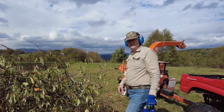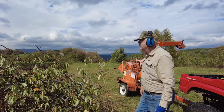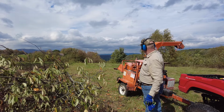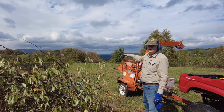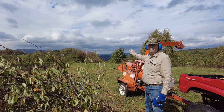I think you see why I chose this spot to build my shop. I'm going to have it slightly at an angle, back part of the shop. I want to have that view. I'll cut down a couple more small trees that are just kind of blocking the view, but I want that to be my view from the back of the shop.